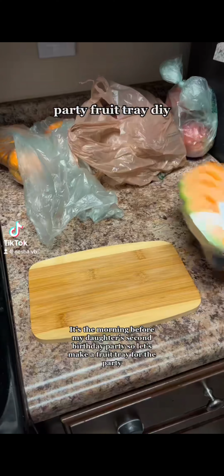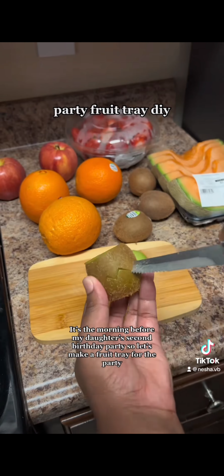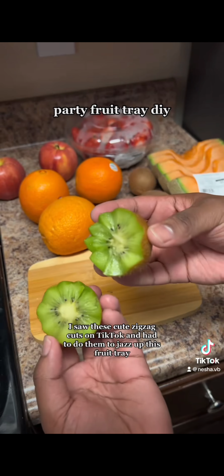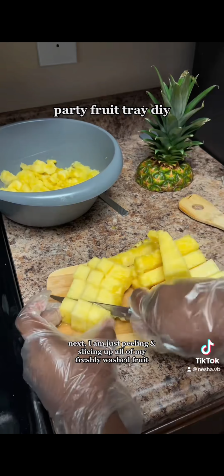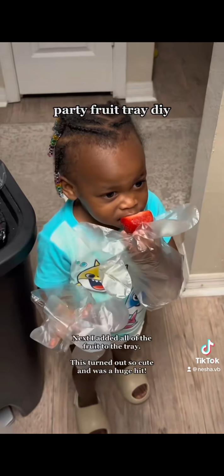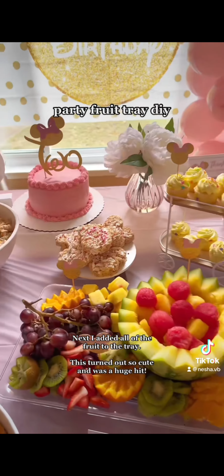It's the morning before my daughter's second birthday party, so let's make a fruit tray for the party. I saw these cute zigzag cuts on TikTok and had to do them to jazz up this fruit tray. Next, I am just peeling and slicing up all of my freshly washed fruit. Next, I added all of the fruit to the tray. This turned out so cute.